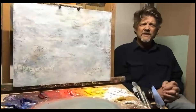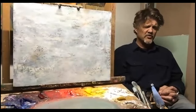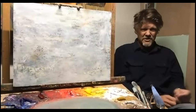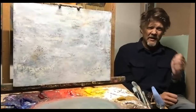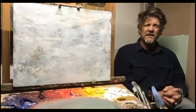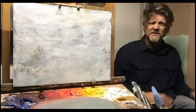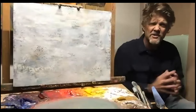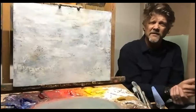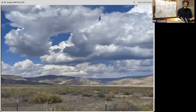What I'm going to do today is paint from a reference photo. Just out of sight of the camera here, I have a TV monitor that has an image on it, and the image is of some clouds. If Jim, you're able to share that, I'll get right to it and just show you what the reference is for today. There it is. Thank you, Jim.